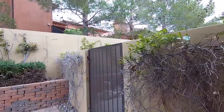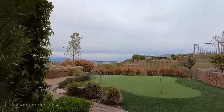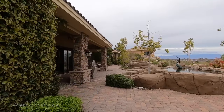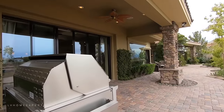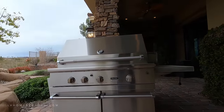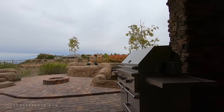Come back up through here again. All right. Wow, this is just gorgeous. Here's your grill. Now, folks, this is not attached to the property, so that's something if you want, keep in mind, you're gonna have to negotiate that.